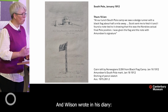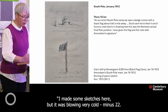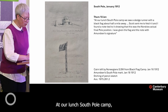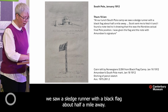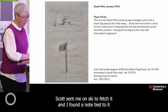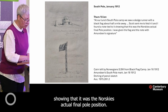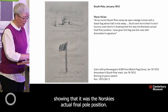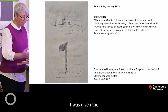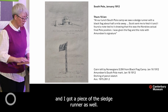And Wilson wrote in his diary, "I made some sketches here, but it was blowing very cold, -22. At our lunch South Pole camp, we saw a sledge runner with a black flag about half a mile away. Scott sent me on ski to fetch it, and I found a note tied to it showing that it was where the Norski's actual final pole position. I was given the flag and the note with Amundsen's signature, and I got a piece of the sledge runner as well."